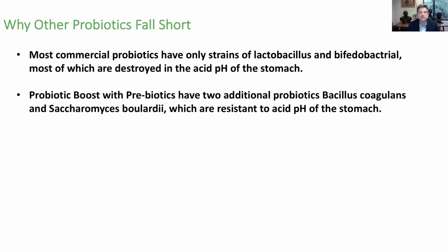Now, in Probiotic Boost with Prebiotics, you've added 2 additional probiotics. Tell us about Bacillus coagulans and Saccharomyces boulardii. Yeah, like we mentioned earlier, Bacillus coagulans is the only one which has been approved by the FDA to give in infant formula. And the reason is that the intestine of the infant is totally sterile, and therefore there is a big risk of harmful bacteria growing in it. So they gave this probiotic, Bacillus coagulans, in order to prevent the attachment of any potential harmful bacteria.